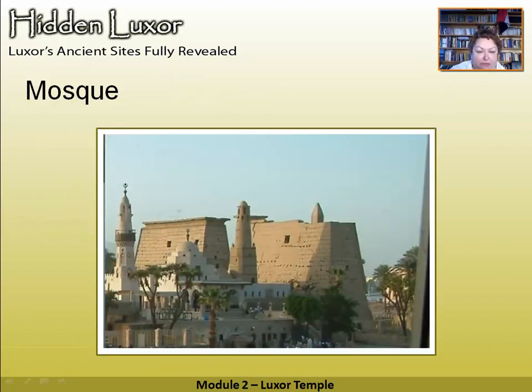This is the mosque right in the middle of the temple. Now you notice there's two towers there. It's not two minarets. One is a beacon, and that beacon was used to signal right up the whole of the Nile. These beacons were there, and they would signal things like the beginning of Ramadan or something like that. So that's not two minarets, it's a beacon and a minaret.